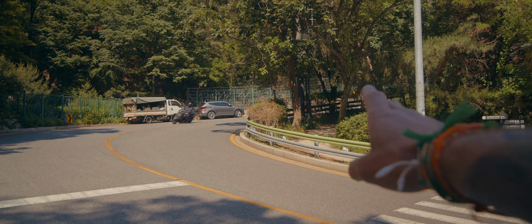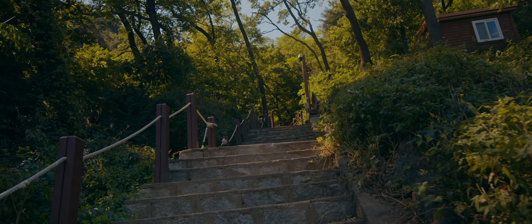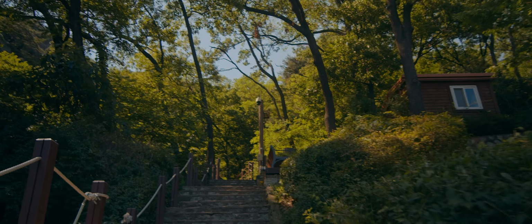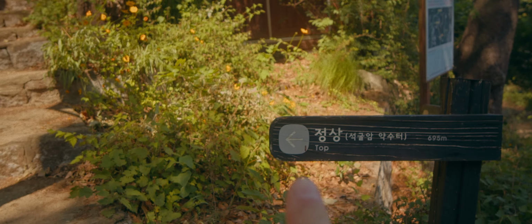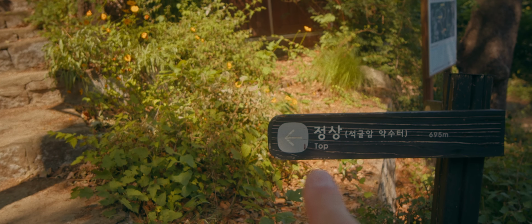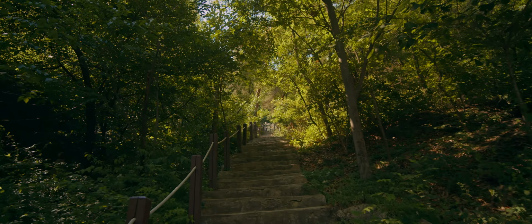So we're supposed to go around the corner here, but it looks like there is something up here. At least you're not allowed to fly your drone here. Let's see what's up here. I have no clue. On the sign right here, it just says "top." And I guess it says something else in Korean though, but let's go and see what top is, if it's just the top or not. I would say it really looks like it is the top.